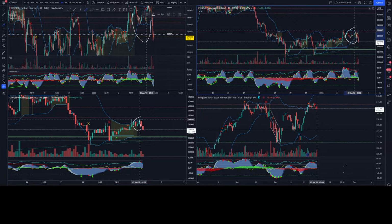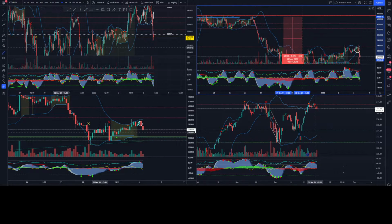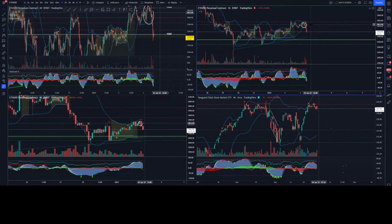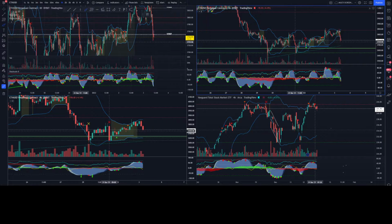Up here, the hourly, pretty nice squeeze here, right? Seems like it's the equivalent of this one. And that one went about 13% or so. So let's see what happens here, but it's on some major support. The green line's the 0.382 fib level. I think it's going to hold.